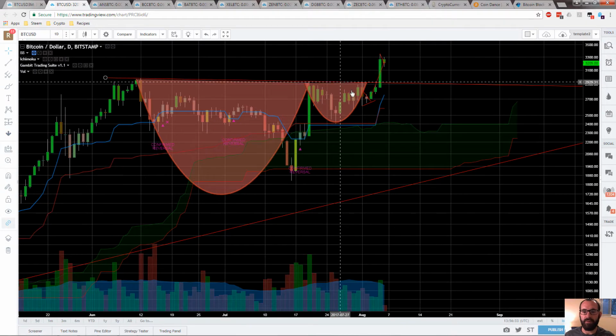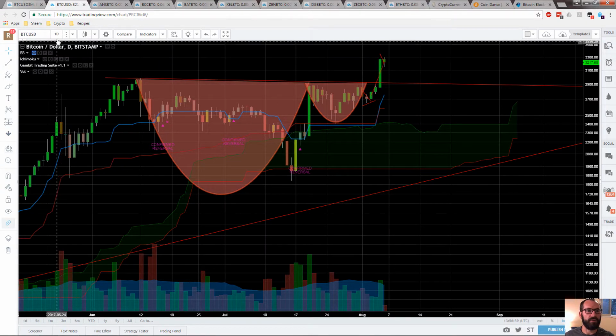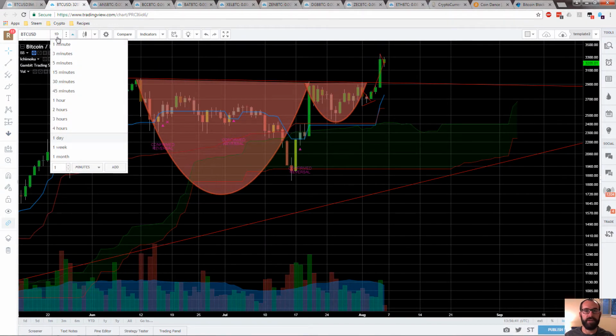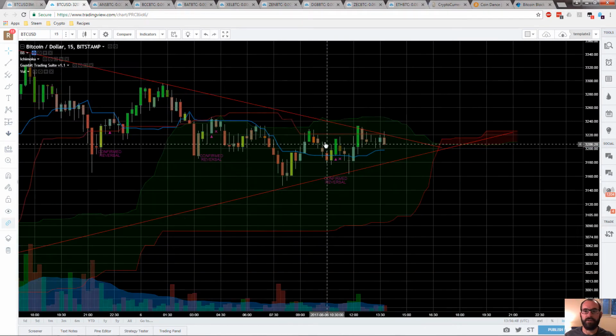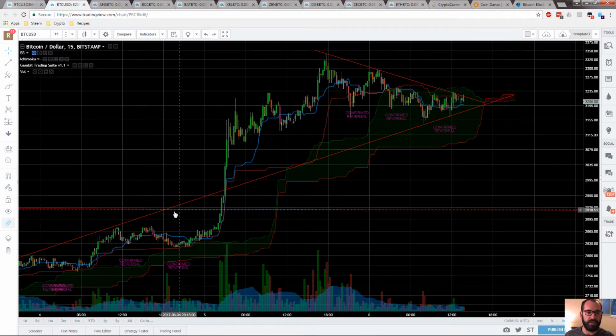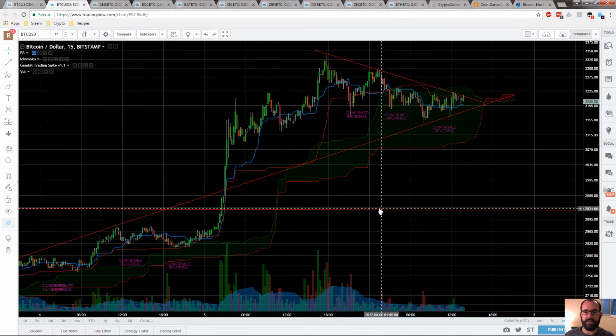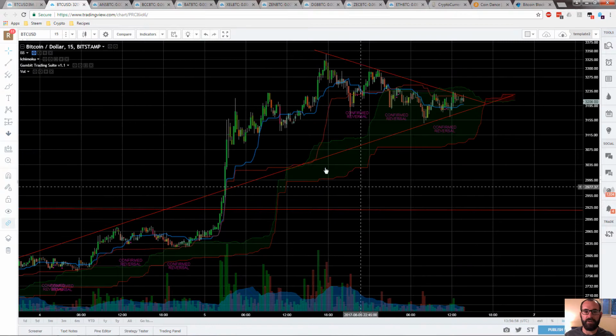And the fact that Bitcoin broke out with such strong penetration through this resistance, it's looking really bullish for the next, I don't know, days to weeks, months at least. So let's zoom in a little bit on our scale. And it looks like we're consolidating. Here's this bottom line here where my cursor's at. That's that trend line I was showing you earlier.